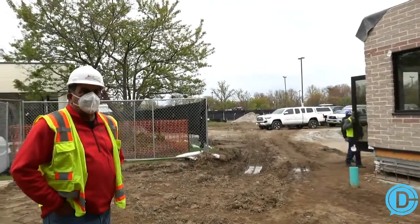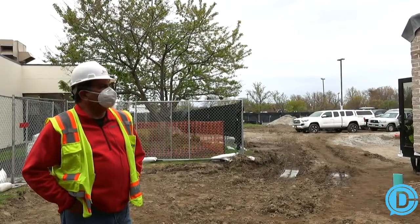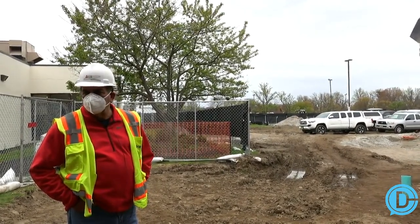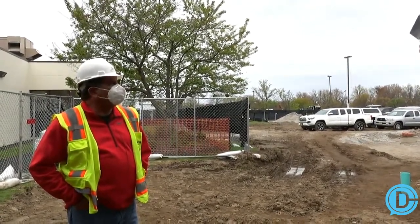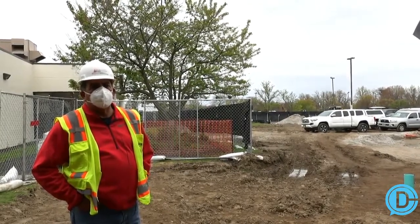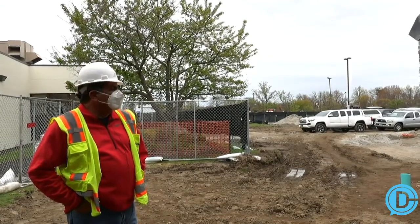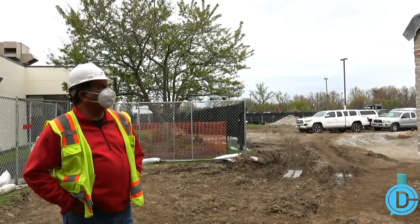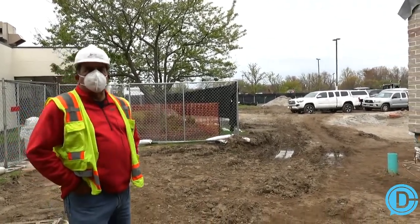Again, I hope you guys all have enjoyed this and also got something out of what we've done. I think once you see a project like this, it gives everybody a better appreciation for what modular can do and the level of finish that it can come out to. We try to bring each building out to a higher level of finish each time.